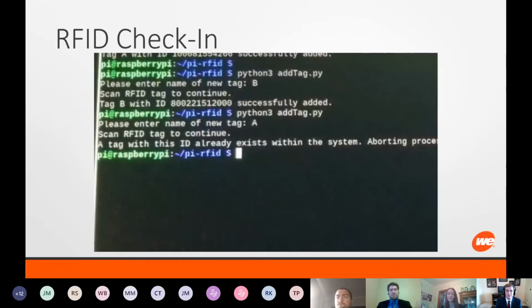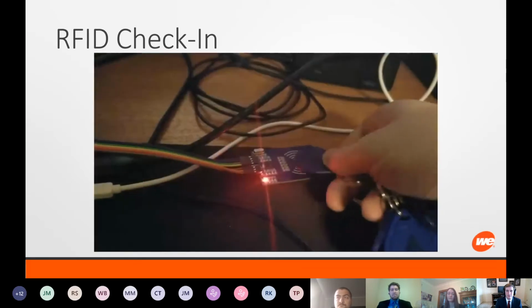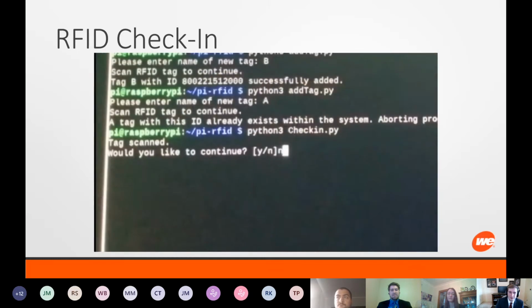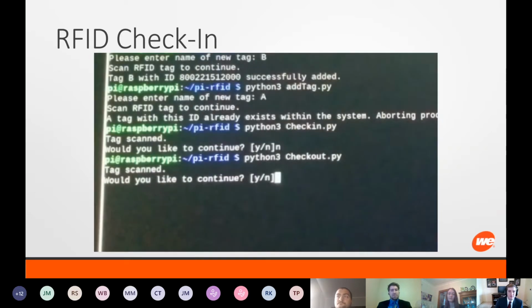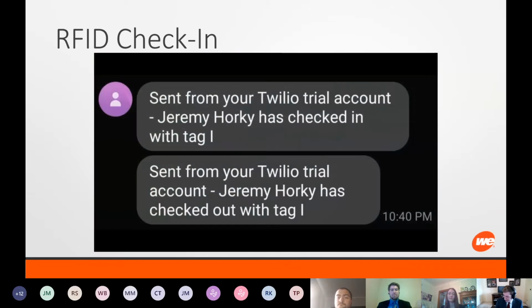Once this has all been set up and the tag database has been loaded onto the Pi, whenever the inspectors scan an RFID tag, it will send a message saying this person is checked in, assuming they're running the check-in program, which will be part of the WEAR application. And if they want to check out, they'll just run the check out option and do the same thing. So this is an example of the text messages that the RF scanner will send.